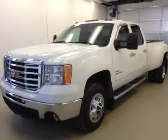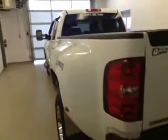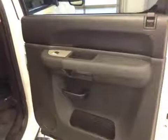This is stock number 98327, a 2010 GMC Sierra 3500 HD crew cab dually, four-wheel drive. Exterior color is Summit White. For options, you got power side windows, 40-60 bench split seat with built-in armrest and cup holders.